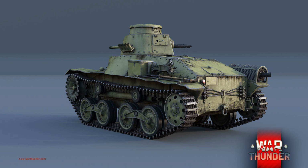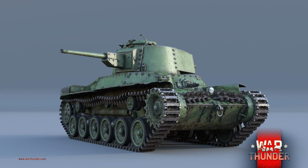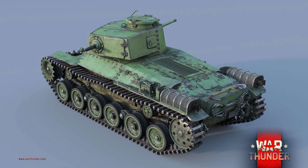I want to see what they're going to be putting in as far as the higher tier stuff goes. That is what I'm really interested in. I'm interested in seeing how much paper stuff they're going to throw in there. That's another thing, because I'm guessing it's going to be quite a bit. Around tier 3 and tier 4, they're going to really struggle to put in stuff that was actually made.